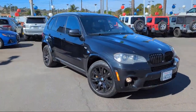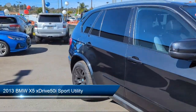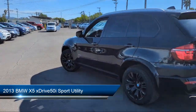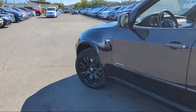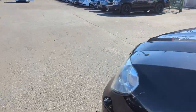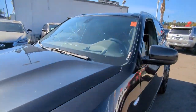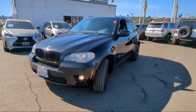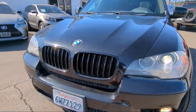And here's a look at another one of our great vehicles from our inventory. It comes equipped with increased top speed limiter, navigation, keyless entry, roof rack, HD radio, wood door panel insert, anti-theft AM/FM stereo with CD and MP3 player, wood dashboard insert, climate control, rain-sensitive windshield wipers, and much more.